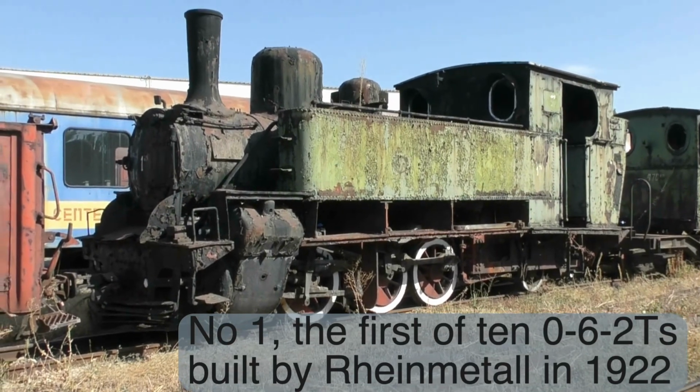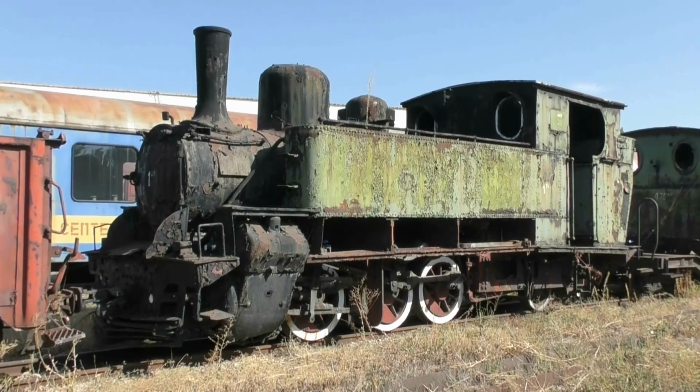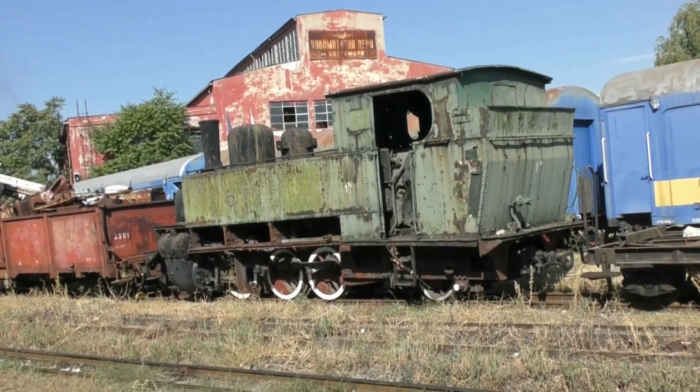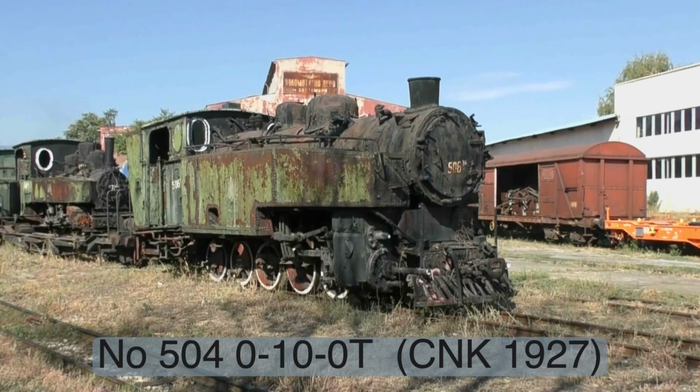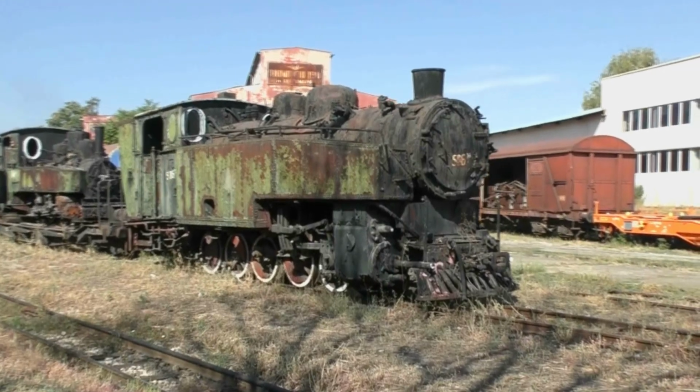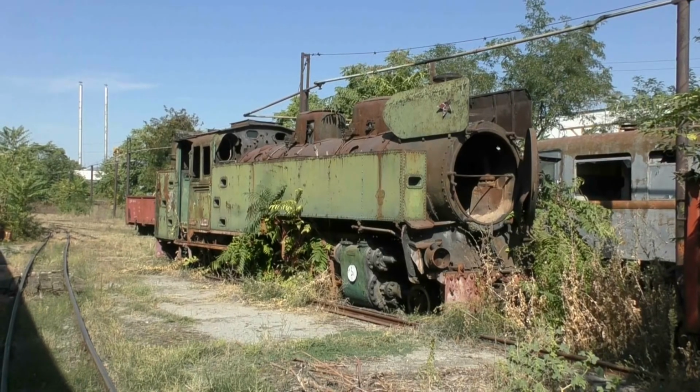Given the severe nature of the line, it's not surprising that it proved difficult to find a suitably powerful locomotive to work over the line. The first locomotives were small 0-6-2 tanks, but they were completely unsuited for the line. In 1928, 6 0-10-0 tanks in the 500 number series were purchased, but these too were underpowered for the line.